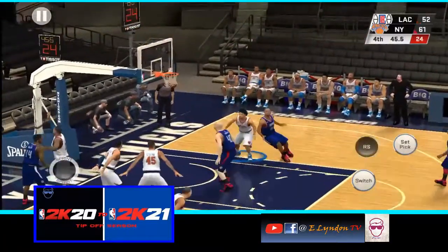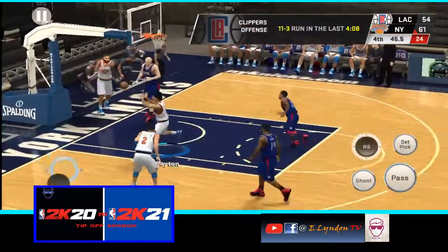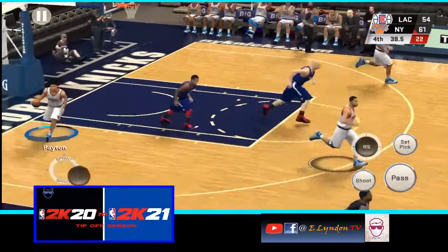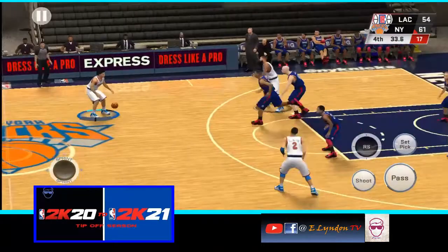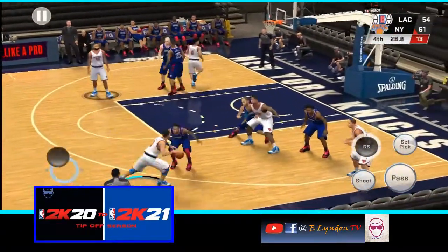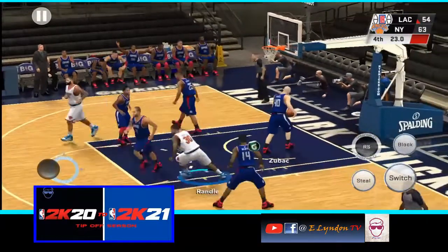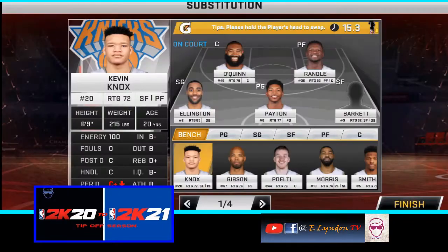Man, lets it go from the baseline and nails it. Poked away. It's rebounded by Payton. Here is Ellington. Goes up on the high post. Here's O'Quinn. And there's 2 points. Working on the glass, paying off that time. And the Clippers call time here.